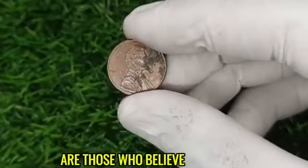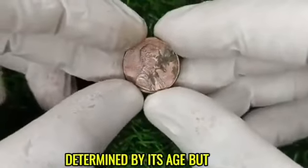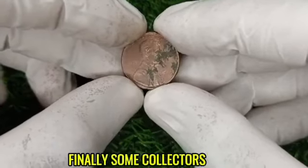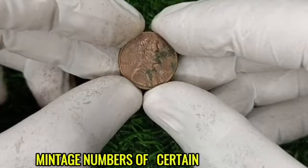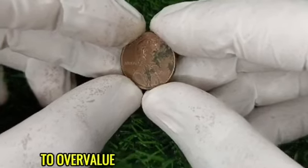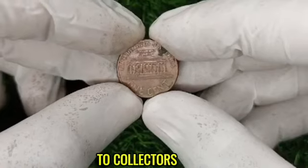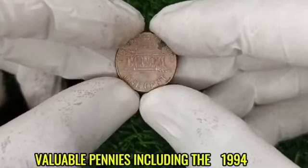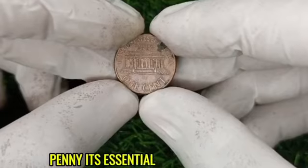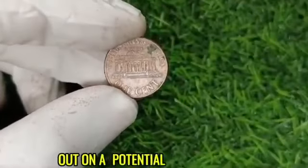Then there are those who believe that the rarity of a penny is solely determined by its age, but that's not entirely accurate either. Finally, some collectors are misinformed about the actual mintage numbers of certain pennies, leading them to overvalue or undervalue their coins. These misconceptions can lead to collectors unknowingly passing over rare and valuable pennies, including the 1994 penny. It's essential to separate fact from fiction to ensure that you're not missing out on a potential treasure.